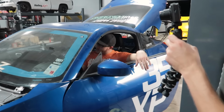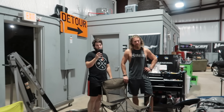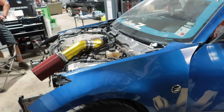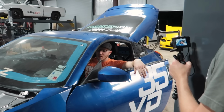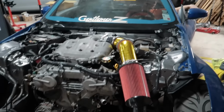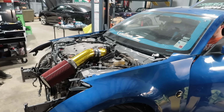She's got compression. You can definitely hear that it's got compression. So loud. Oh, it's about to be real loud. We have open headers. Where did y'all get the bolts to fasten up the manifold? We do have oil in there, right? Yeah, there's oil. Okay, great. We put a splash of oil. It's going to be real loud.